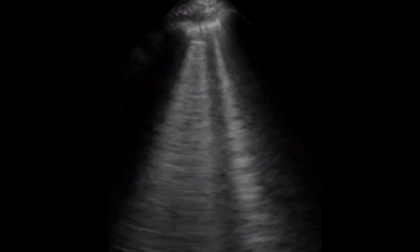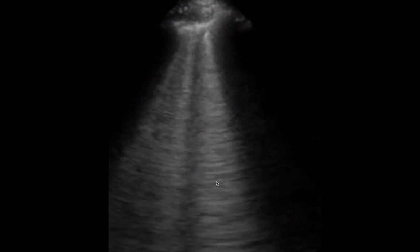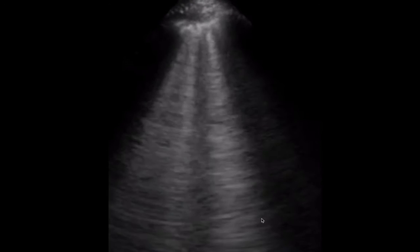Do you see the A-line here? Yeah, I see it. What do you think of this? A little different, right? Make it move. All right, I'll make it move just for you. This is a B-line. We have a pleural line up here. The B-line extends from that pleural line all the way down to the bottom of the screen, and moves with respiration. Those are the three criteria for B-lines.